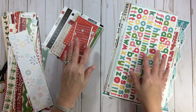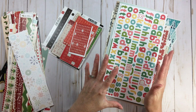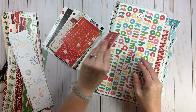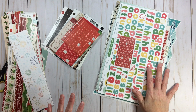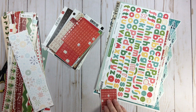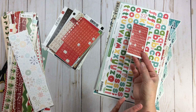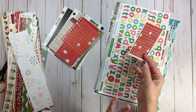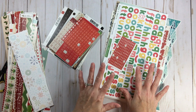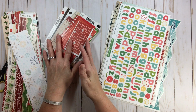And then I have these flat alphas, which is basically what we consider letter stickers. They're just in a bigger format. They're not minis because you can't organize something this small with something this big. It doesn't work. I did that for many years and these got lost. That's why I kept buying them, because I thought I didn't have any. No, I just couldn't find them because they were stuck in this group. So what I did is I have mini alphas in one bin.